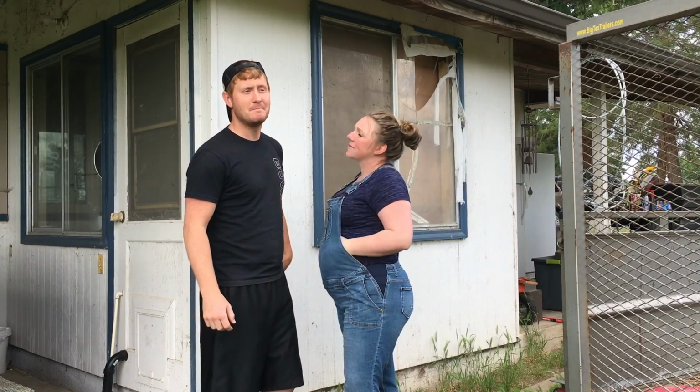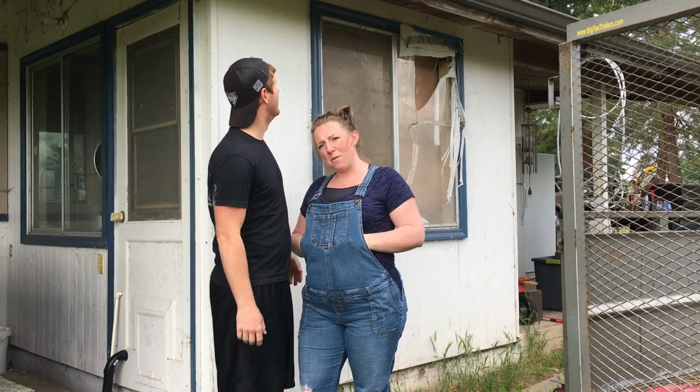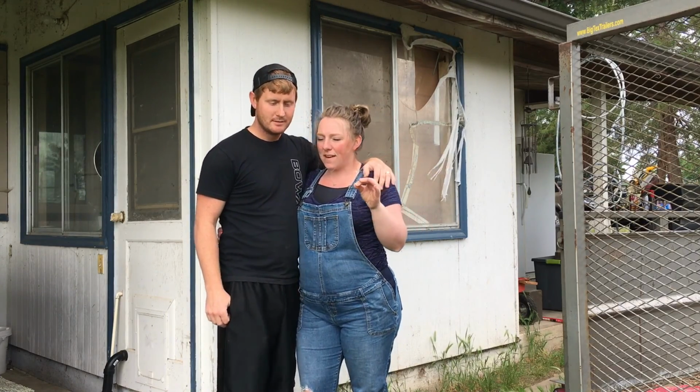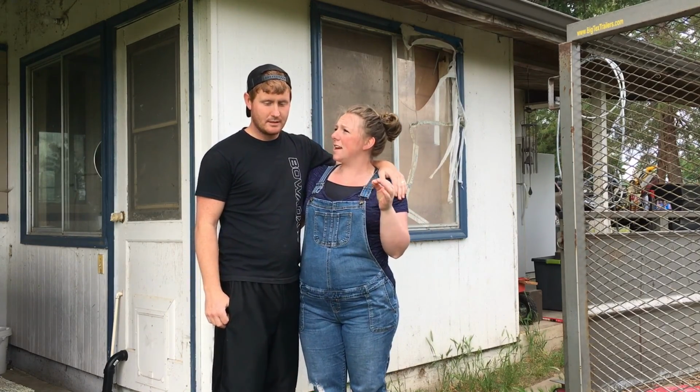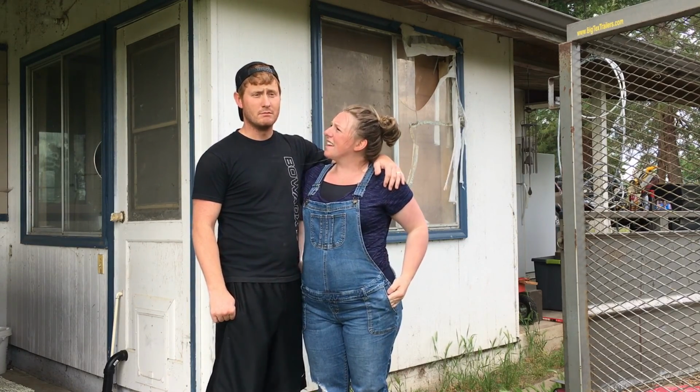Broken down mudroom that has been our kitchen. That wasn't quite the word. My words were going to be the very last bit of demo that we'll ever do on this house. Oh. Kind of sad, huh?